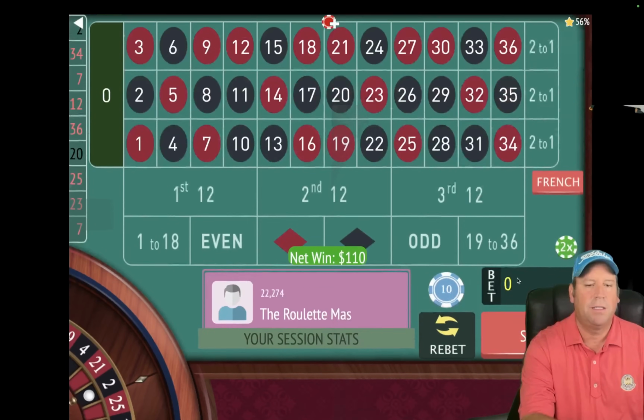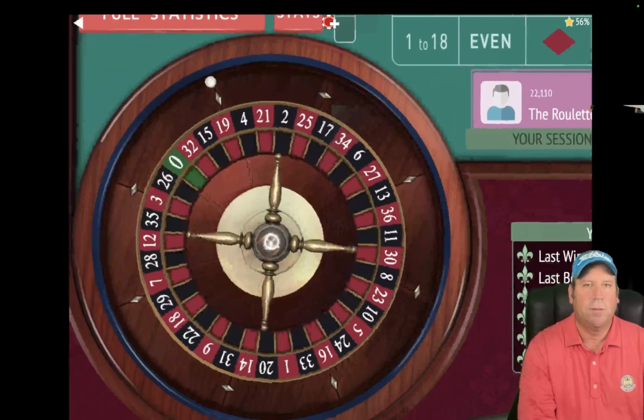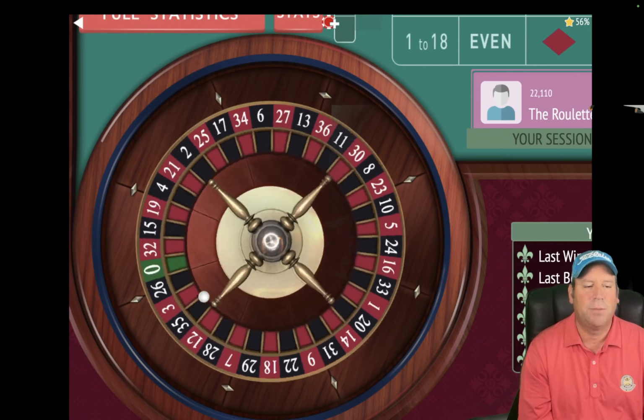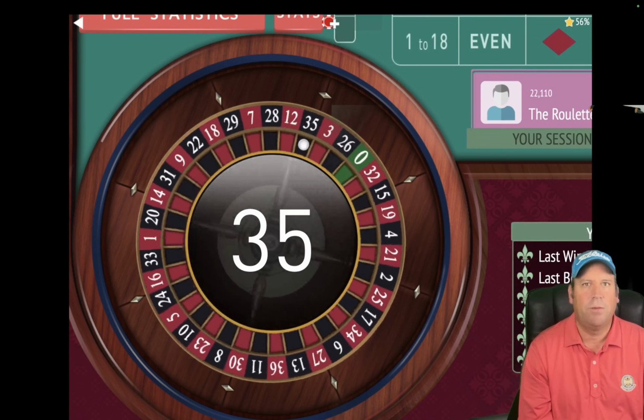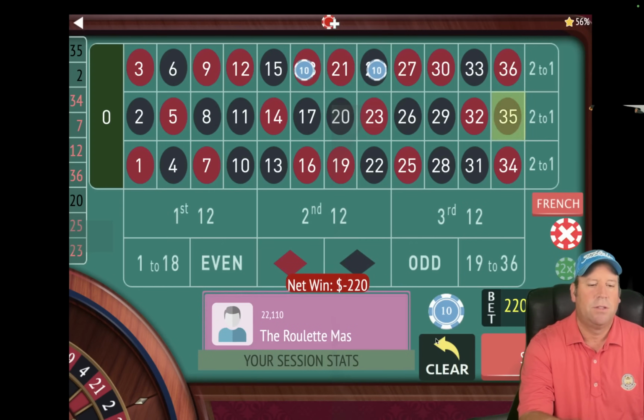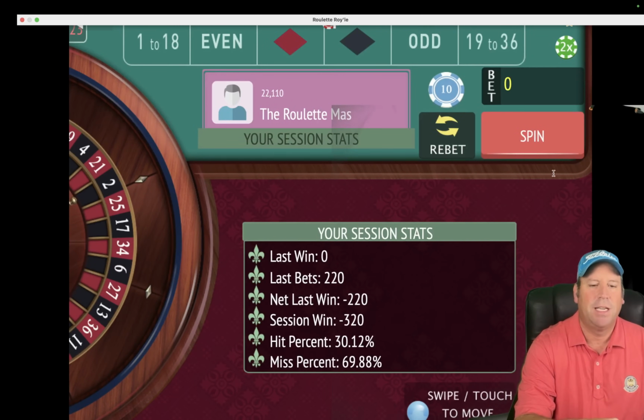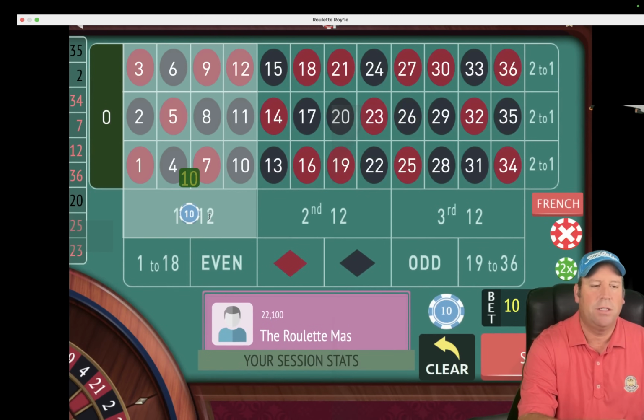Fantastic. So we're minus 100. We're just going to rebet and spin. If we get a win here, we're back in profit even after all these bad spins. But we did not get the win. We lost again. So that drops us back to 320. So we'll be increasing again. So let's just be patient.